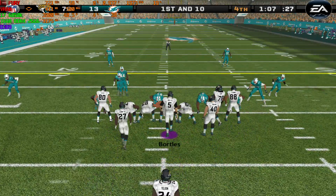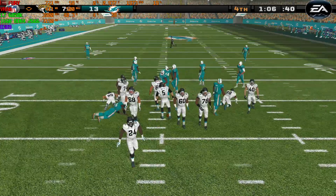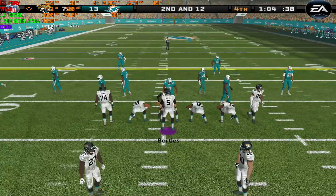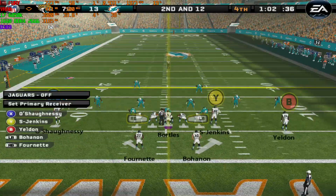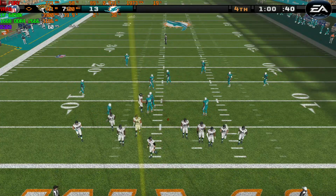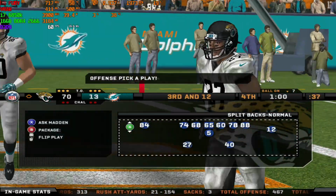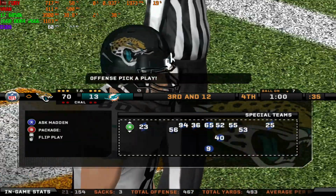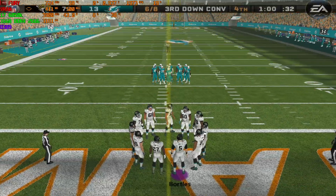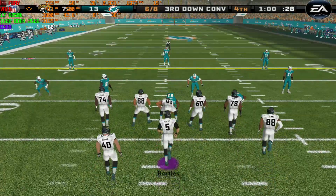Hey, watch the ball. I'm coming through, baby. Let's go, boys. And they go with a no huddle. Hey, watch the screen. He'll stop the clock with a spike. Just about a minute left. Ball on the 7-yard line.